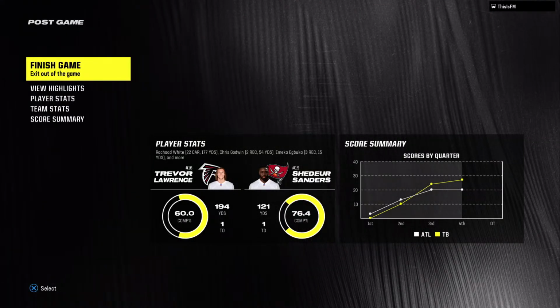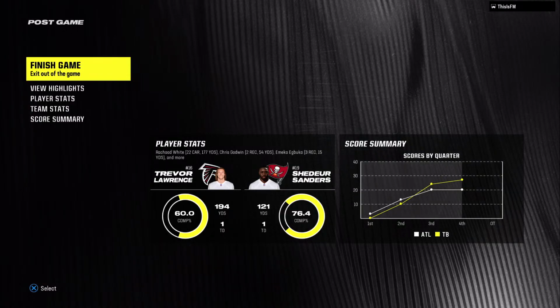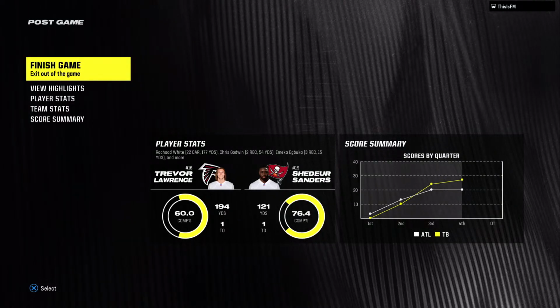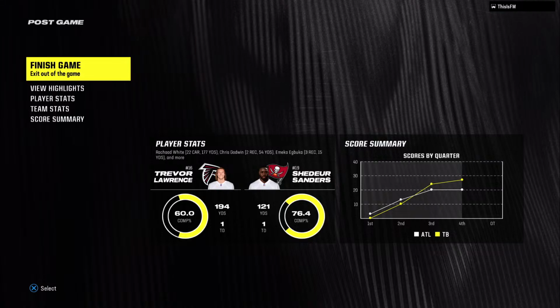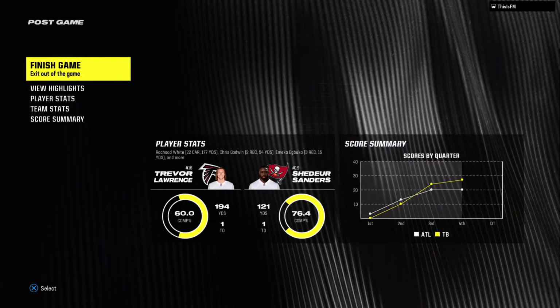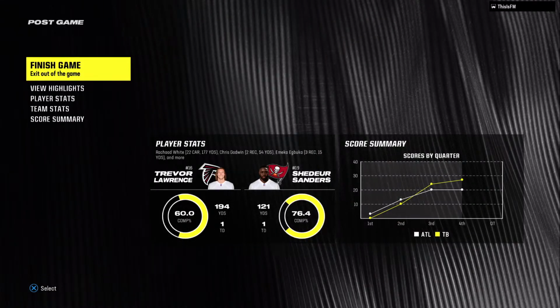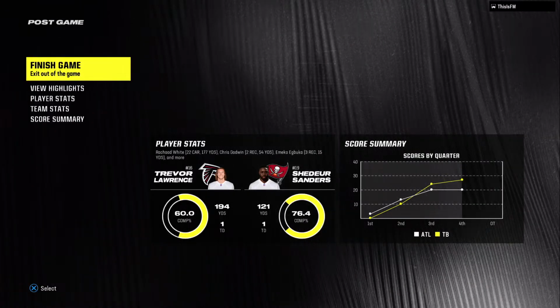So for Tampa Bay, they're on a nice early roll as they move to 3-1 with a win here. And they'll get a few extra days to savor this one before they take on the New Orleans Saints. Meanwhile, for the Falcons, they're going to fall to 3-1 as they suffer their first loss. And they'll get a chance to redeem themselves at home next week.